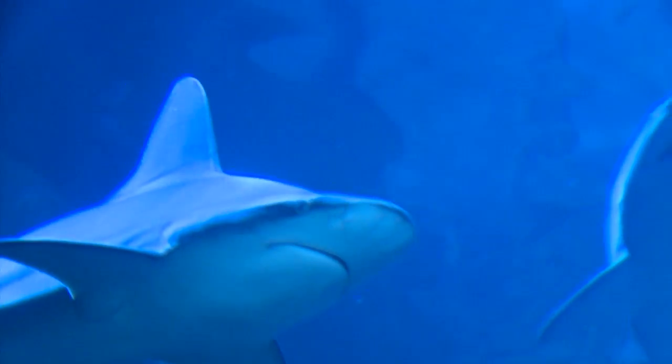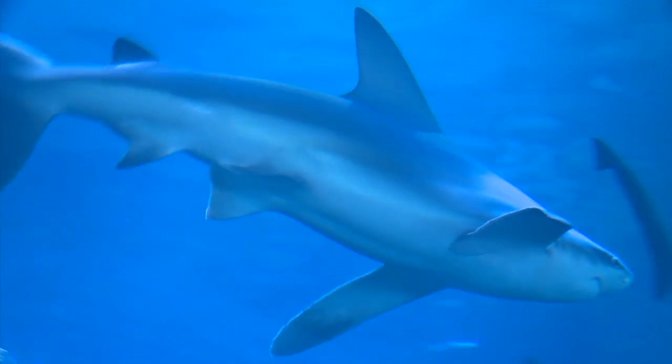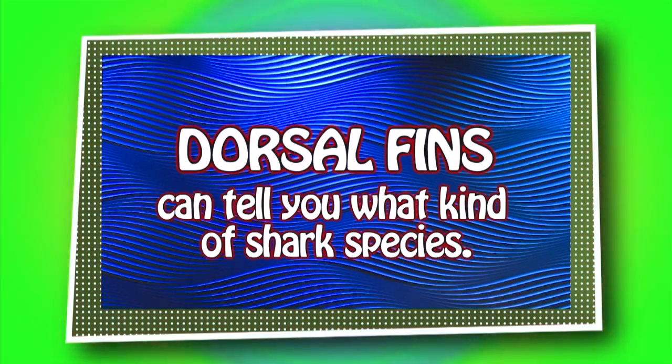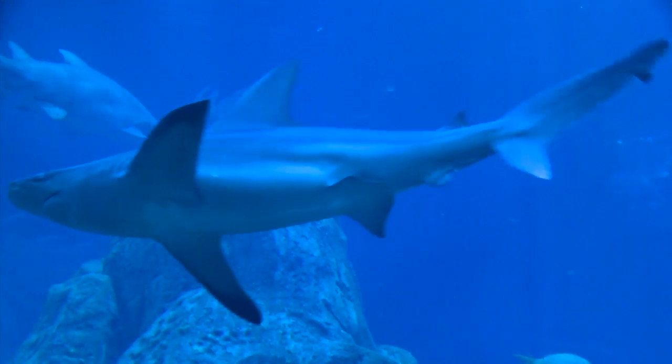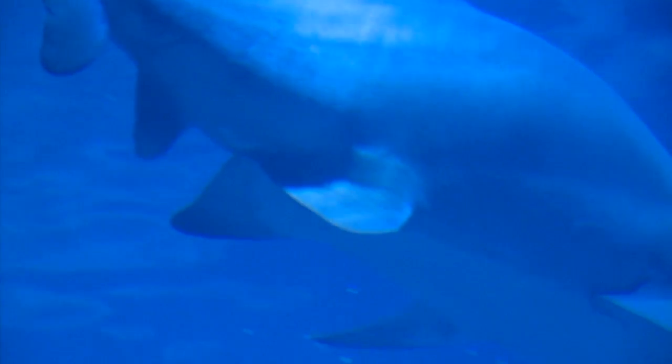Tell me a little bit about those fins that we always associate with the shark. I can tell the difference between them if I look at their dorsal fins, and those are the fins that you're seeing when you're on your boat. So we can tell the different sharks apart by looking at their fins. Exactly. Our sandbar sharks have two different sized dorsal fins, and our sand tiger sharks have the same size dorsal fins.